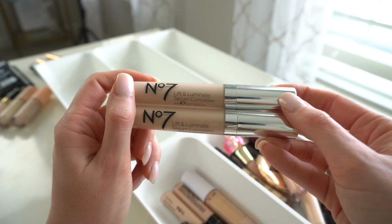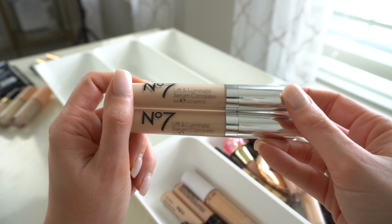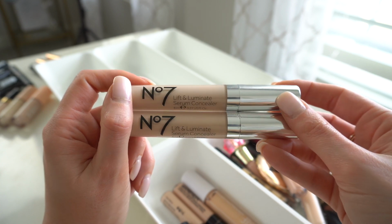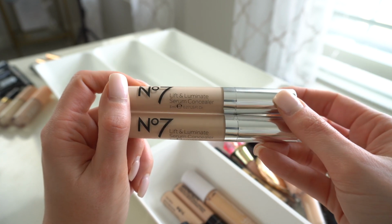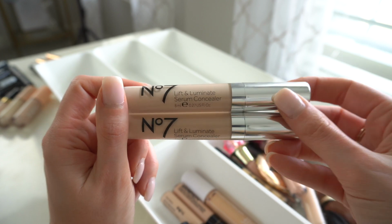I want to play around with these a little bit more. I don't use these often, like I said before. So I might pull these into my everyday makeup container and see if I can get some more use out of these. But for now, I am going to hold on to these.